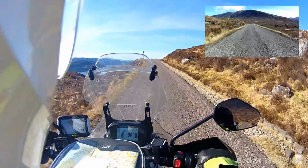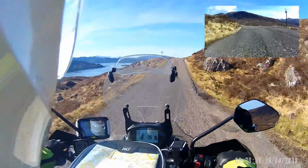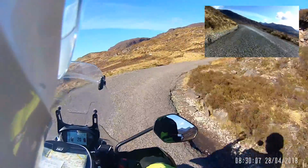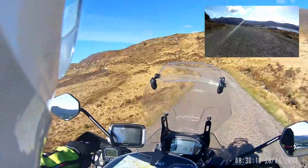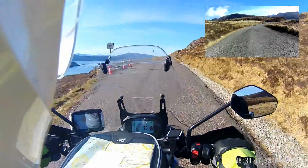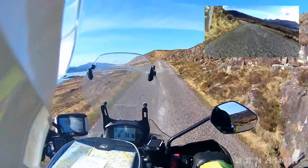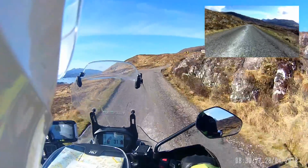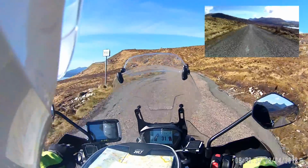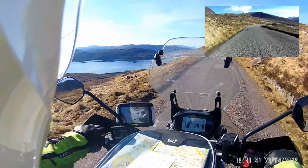I wonder when we get up to the viewpoint at the top whether we'll be able to see across Loch Alsh to where we stayed last night. I need to concentrate on riding. I remember watching TMF's video and hearing him say, "I don't mind if I never ride that again." Seemed like a strange thing to say. I know I've got the worst bit to come, but look at that view.